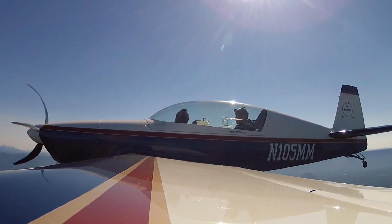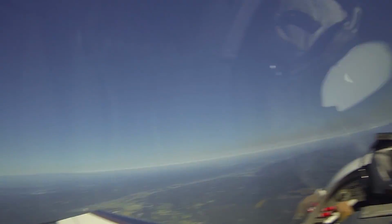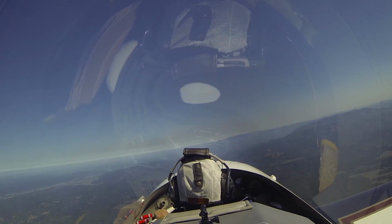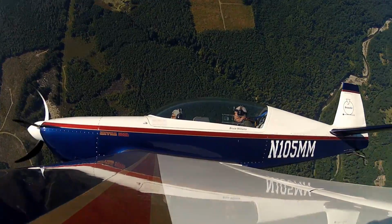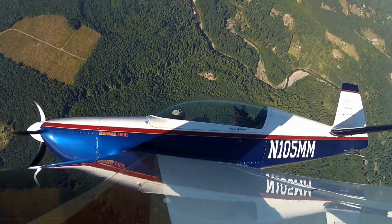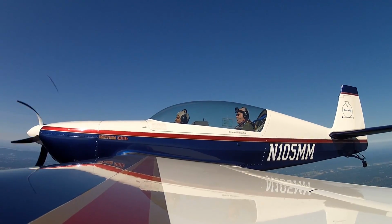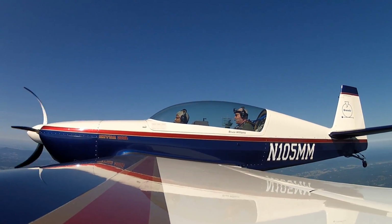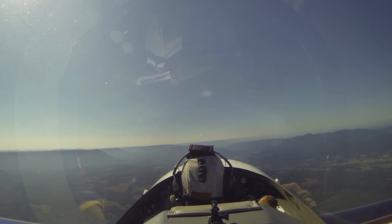Okay, I'm gonna put a little G on the airplane, let you see what it's like to be a fighter pilot. Just look straight ahead, hang on tight. Okay. To the right, here we go. Okay. Now we'll do a slow roll looking at Mount Rainier. You're gonna feel some negative G. You're gonna get light in the seat, okay? Just hang on and look straight ahead now, okay? Here we go.